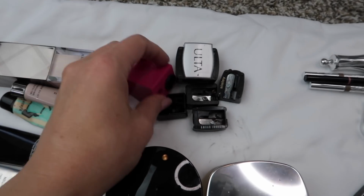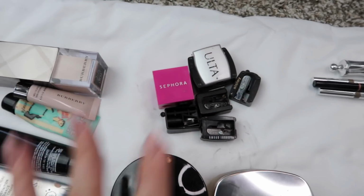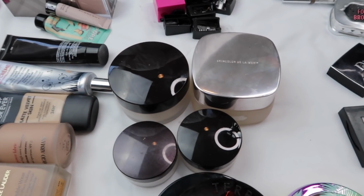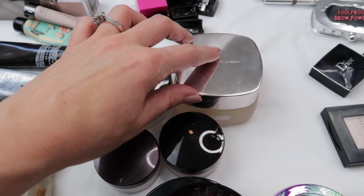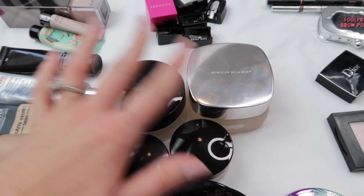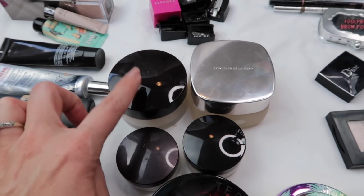Up here I have a lot of sharpeners that came with eyeliners and ones that I've purchased, so this is why I laid down the sheet, because they made a mess. I know I don't need to go through my translucent powders. I just recently got this La Mer one during the VIB sale. I love it. I also have Laura Mercier's translucent powder. I don't really accumulate a lot of these. I have the Secret Brightening powder and then a travel size of the translucent.